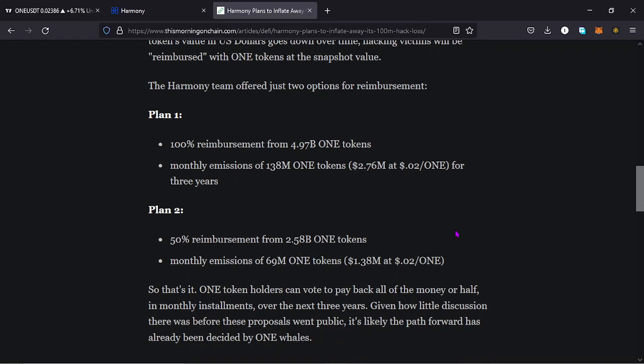So Harmony One holders need to take a vote so that the Harmony One team can make a decision on which plan they are going to use, whether to pay all the money in monthly installments or have half the money paid in monthly installments. If you're a Harmony One token holder and want to vote, you can just go to Twitter, where on their official page they have a link to the page that you are supposed to go to so that you can take your vote.